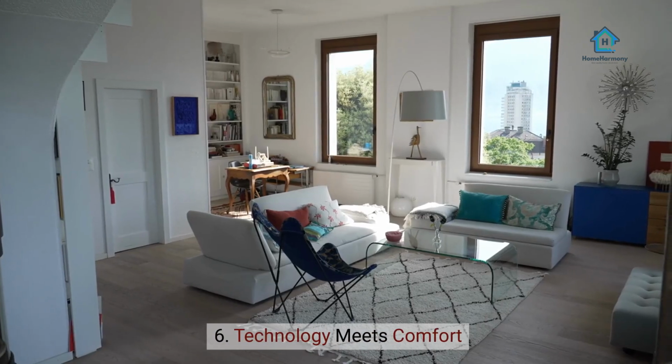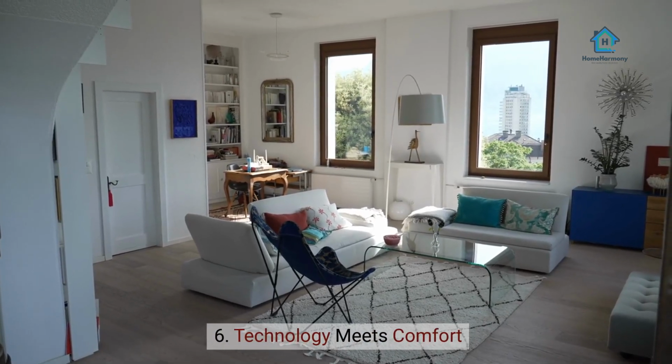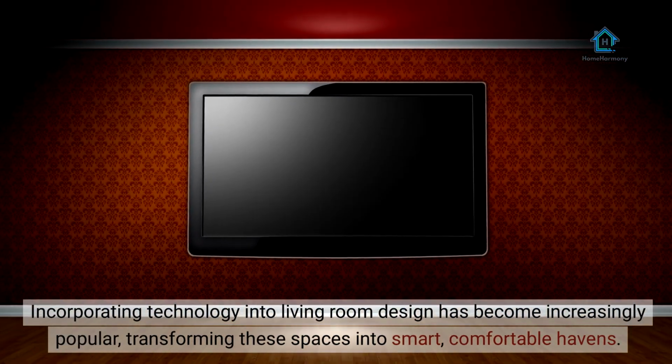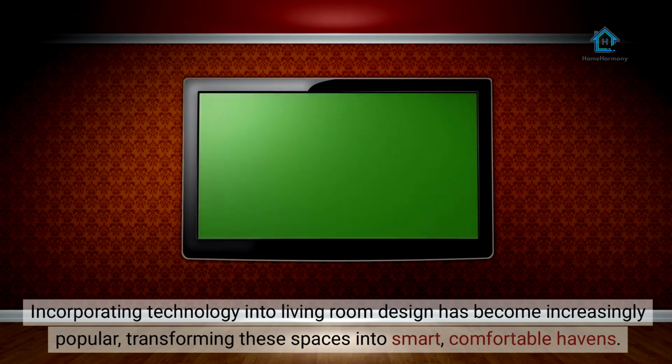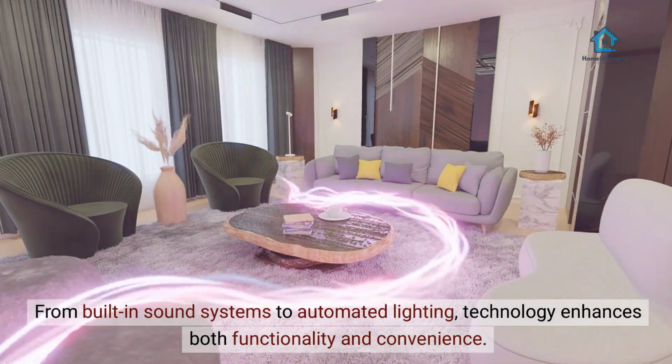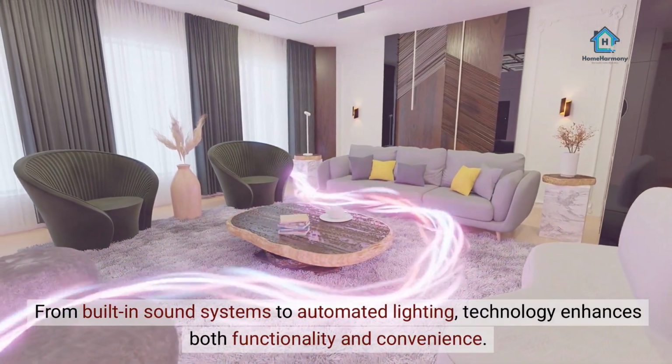6. Technology meets comfort. Incorporating technology into living room design has become increasingly popular, transforming these spaces into smart, comfortable havens. From built-in sound systems to automated lighting, technology enhances both functionality and convenience.